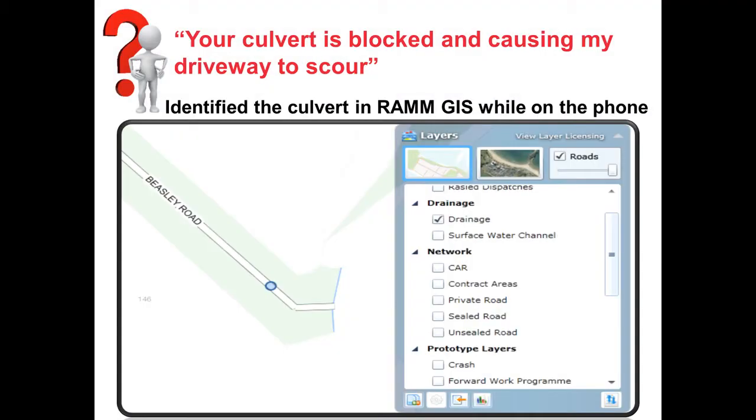Your culvert is blocked and it's causing my driveway to scour. It's all our fault. So in RAMM GIS we could find the culvert. That was great, good start. We could check out on the maps, looking down the road. Now in this case the contractor actually went out to look and couldn't find it. So on the phone, Hilton was able to work through, talk with the customer, identify the location, confirm that we do know about it, and what ended up happening was actually the culvert had been fully blocked with gravel over time, so you just couldn't see it.